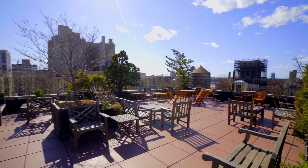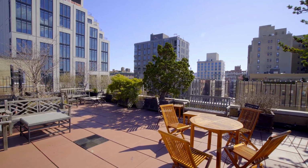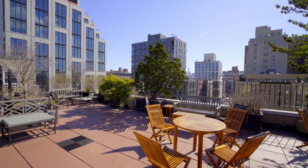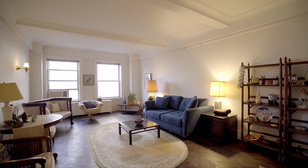Wow, Andrew, I am loving this roof deck for Stanton residents. You know, it's the perfect place to think about all the options that 9D has in the redesign possibilities at 250 West 94th Street.